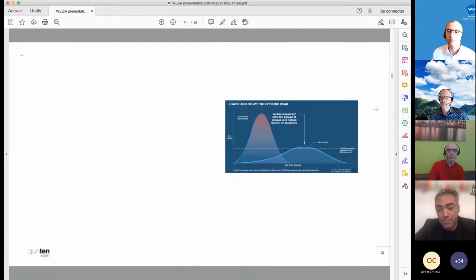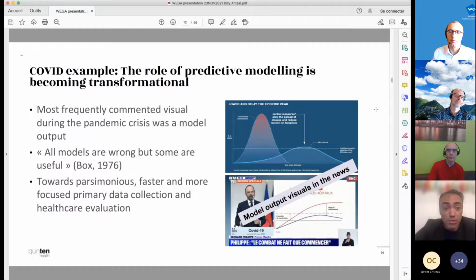And still, I'm sure you have seen this picture in the news also during the pandemic, where basically the news were showing model projections, disease model projections in this case, or patient flow projections under different scenarios, and that was an example where, again, the role of predictive modeling and the role of disease modeling was becoming transformational for public health decision making. And this was in the news. You could see our Prime Minister in France commenting on those model outputs. And that's just to illustrate that disease predictive modeling is getting even more impactful and accepted by decision makers.